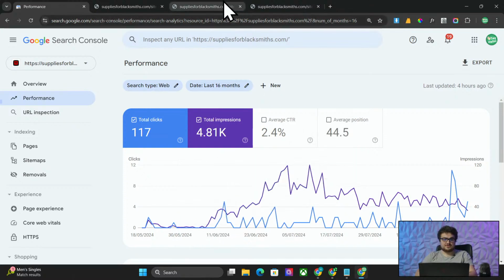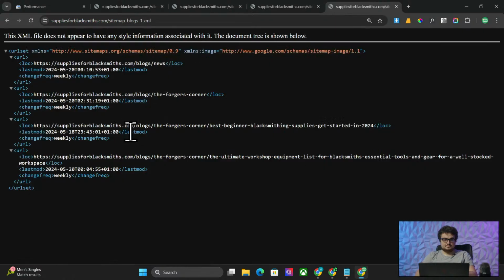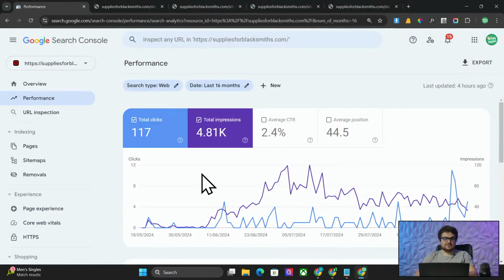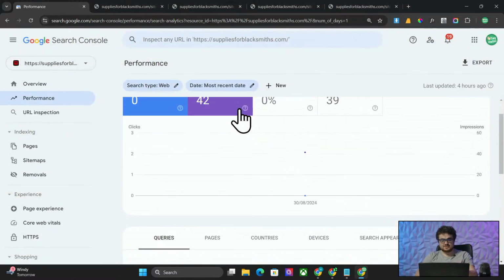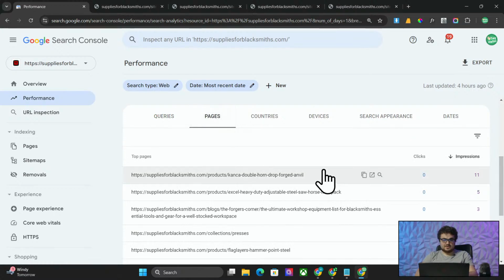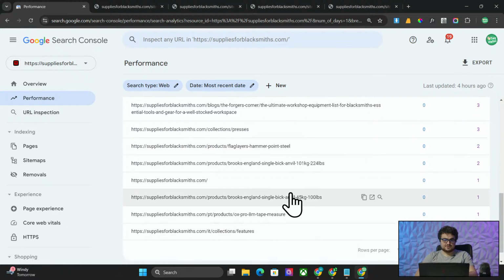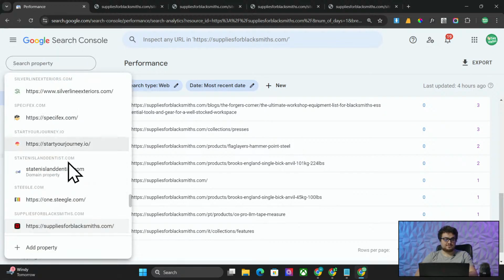There are no blogs as far as I know. There might be one blog on this website. Let's have a quick look. There are two blogs here. Because we can't do featured images right now, I'm just not going to deal with that, so we're going to put them on without featured images and see how they do. I'm just curious what pages are actually doing the ranking. So it's products, also a blog, which is cool, collections. This is a pretty standard website, I would say.